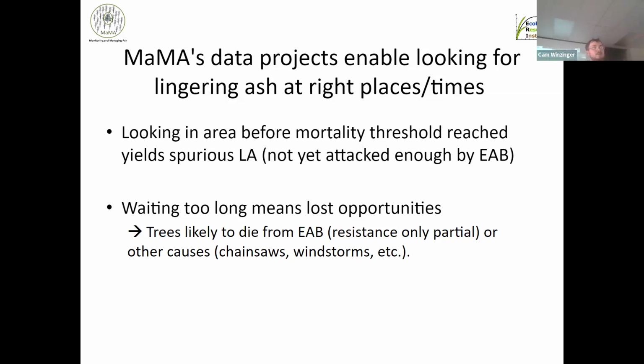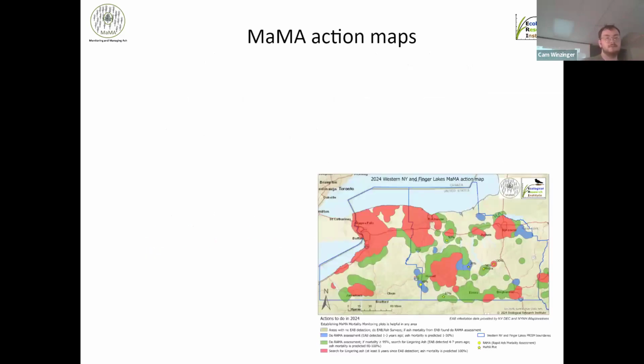But the timing, as I kind of touched on before, is super important here. If we do not wait for 95% mortality to be reached, you can misidentify a lingering ash. So they're going to be taking cuttings of an ash tree that does not have natural resistance. Then if you wait too long, the resistant trees will end up dying. Thinking back to the figure I showed you a couple of slides ago, none of the lingering ash trees are 100% resistant. It's the crossbred offspring that have that 100% resistance, or near 100% resistance.